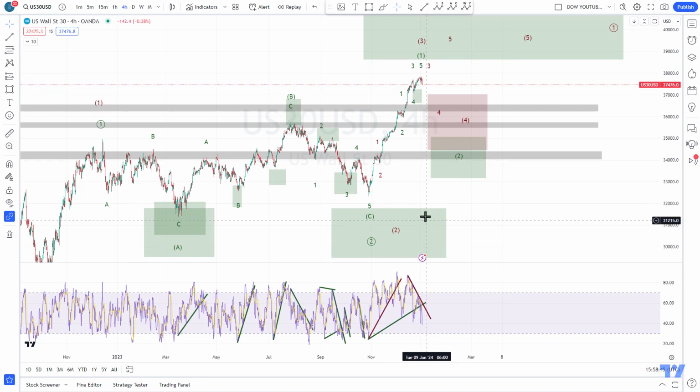The reason I think that this is possible is that we are clearly ending here with divergence. We broke the RSI trend line in our wave 4. So actually in my system, this is a potential ending impulse, or an impulse that is finished.